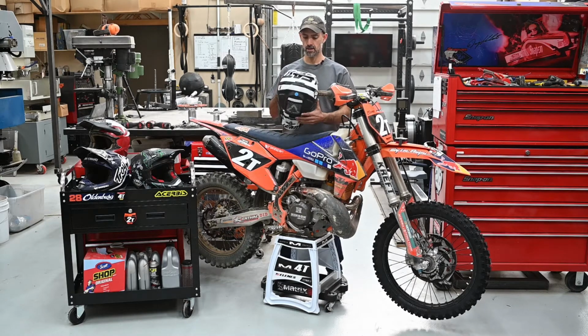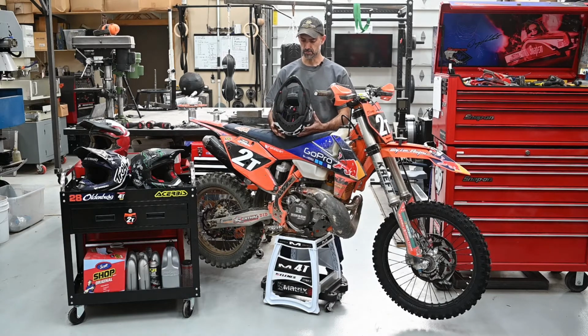For $70, this is a pretty good polymer helmet. I use this budget helmet when I go into the woods and I know I'm going to really beat up a helmet, when I'm not going very fast and I just want something to protect my head. Comfortable helmet, breathes really well. I wouldn't say it's lightweight, but for $80, you can't beat it. I think there's incredible value in this helmet.